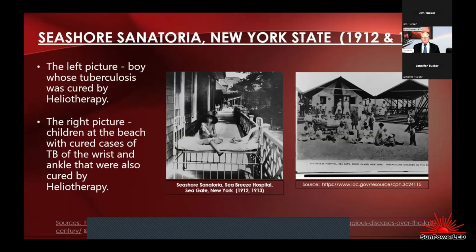So, part two of the history. We see in this particular picture what they called the Seashore Sanatoria. This is New York State in 1912, 1913. The left picture shows a boy who had tuberculosis and was cured by heliotherapy, helio being sun therapy. The right picture shows children at the beach with cured cases of TB of the wrist and ankle that were also cured by heliotherapy.